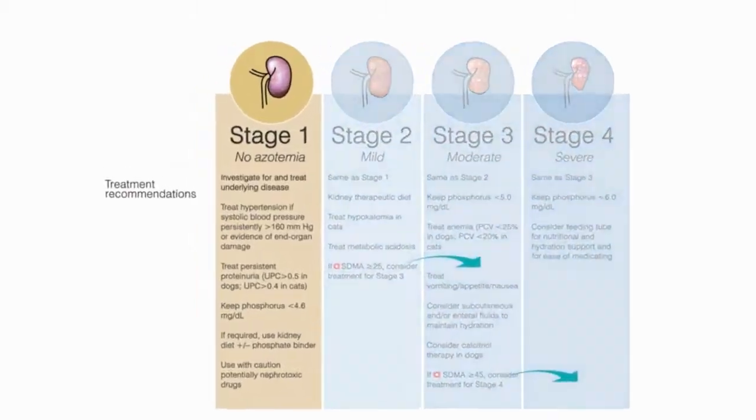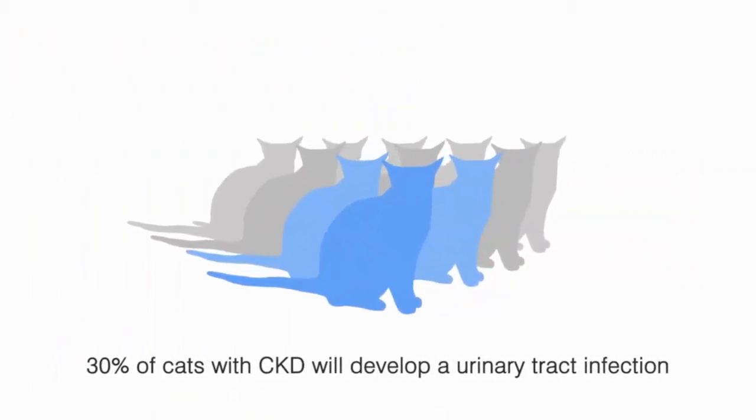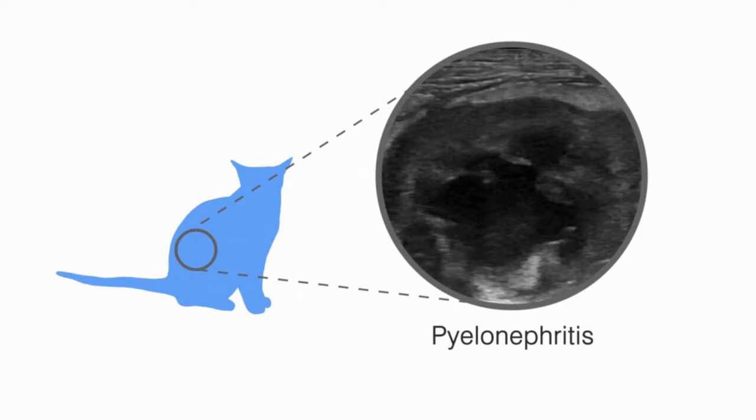First, make sure that you investigate for and treat any underlying disease. Hopefully, this has already been addressed during the diagnostic phase of your workup, but it is important to consider periodically revisiting as well. For example, it has been shown that 30% of cats with CKD will develop a urinary tract infection. If this UTI develops into pyelonephritis, you may now have an acute on chronic episode to deal with. I think we can all agree this would be a problem best to avoid.